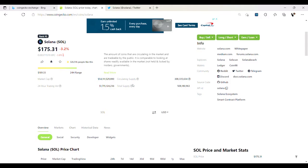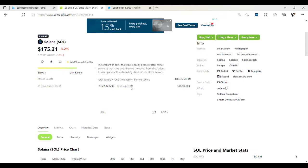So the total supply of Solana, look right underneath, is 508,180,963. So there's only 508 million Solana tokens that have already been created, okay? But you can only buy 308 million. And I want you all to remember those numbers because that should determine if you want to purchase a particular coin and if you want to be involved in that project. You can see this is only 308 million and the price right now is $175, okay?